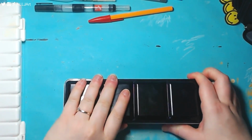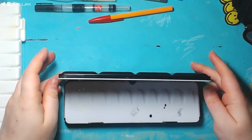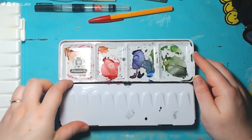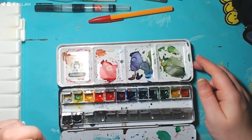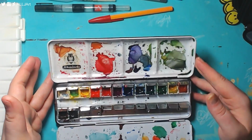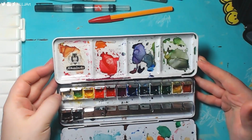I have used these far too much. I think I need to fill up some of them. The pigment is great though, they last forever. I've had these for about 2 years I believe, and I haven't had to refill them yet. Obviously the white is getting low.